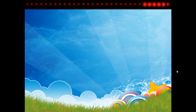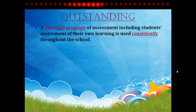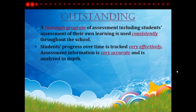Assessment. When your school can be outstanding. A thorough program of assessment including students' assessment of their own learning is used consistently throughout the school. Students' progress over time is tracked very effectively. Assessment information is very accurate, and is analyzed in depth.